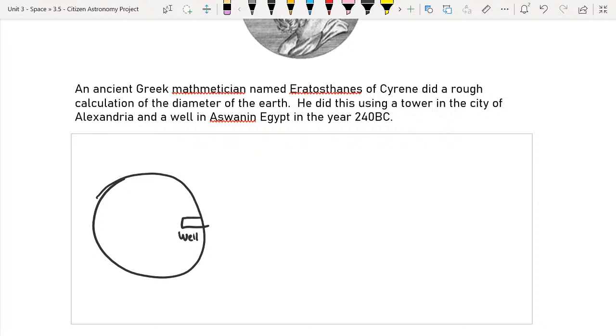Does that make sense? So he does this thought experiment, and then, as often happens, he goes a step further and says, well, forget a thought experiment. What if I actually did this? And so he does. He goes down into a well, and sure enough, at a certain point during the day, perfectly at noon, he can see the sun in the sky.